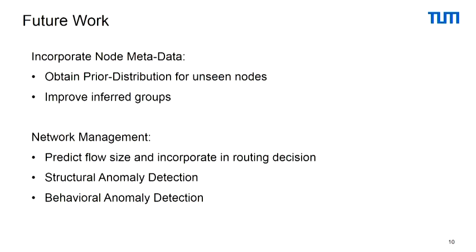And for the future work, what we want to tackle next is basically incorporate node metadata, so that you can, for example, have better groups that align better with metadata and improve your intuition about what's actually going on, and also to obtain good prior distributions for unseen nodes. So basically, given the node metadata, you can then derive a probability distribution over the groups. At the moment, if you don't know the group membership, you're a little bit lost. With this metadata, you can then fit those nodes to respective groups.